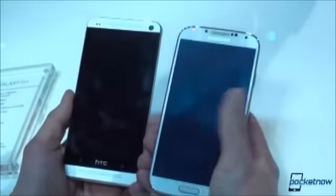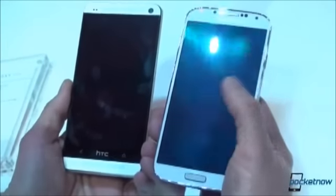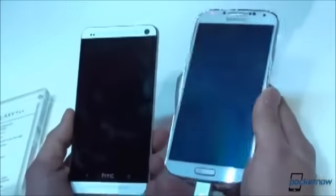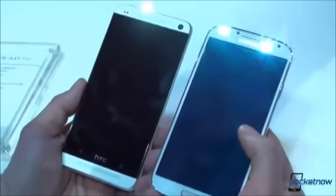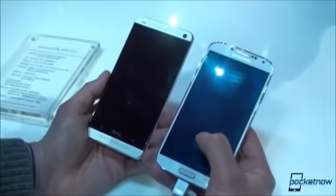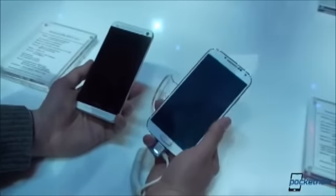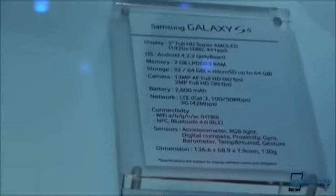Now we've got a larger screen here, 5 inches on the Galaxy S4, 4.7 inches on the HTC One. What I like about the Galaxy S4 here is that the bezels are just so thin. We kind of have an Xperia ZL kind of big screen to facade ratio, if that's an official term. Inside the Galaxy S4, this version, unconfirmed, but what we think is an octa-core processor with 2 gigabytes of RAM. On the HTC One, we got the Qualcomm Snapdragon 600 quad-core with 2 gigabytes of RAM.